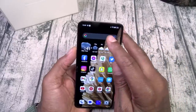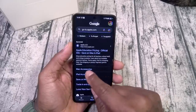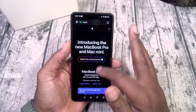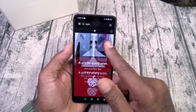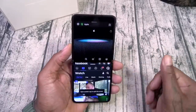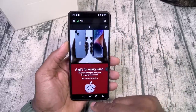Let's check the web browsing speeds. Go to apple.com. Okay, let's click on Apple. I should have done that for my Chrome browser, but it is what it is. All right, so here's the full website. Nice and smooth. Let's try some split screen multitasking. Let's do Facebook on the bottom. Okay, so there's Apple and Facebook. No issues at all.